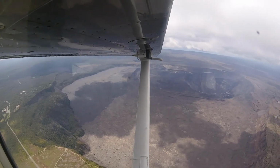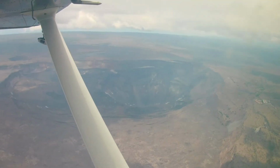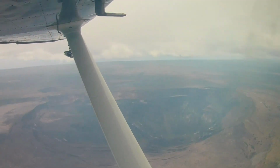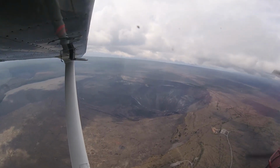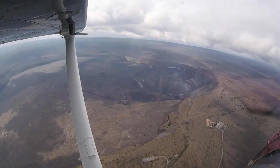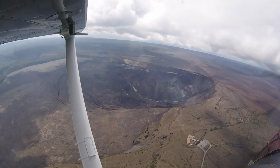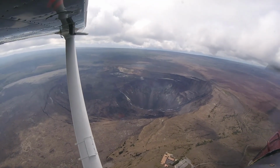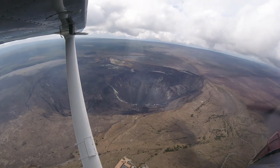You can actually open up the window if you really wanted to, but I think your cameras are getting good shots of it too. Feel like a sulfur smell, huh? You can smell a little bit of it. See the steam coming off the ground there? That's all rainwater getting percolated back up, mixing with all the sulfur gases that are escaping from deep inside the caldera.